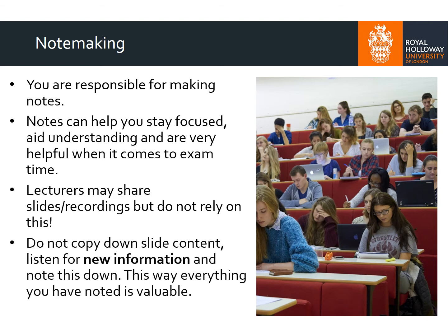The key thing with note making is that you don't copy down slides or write down everything the lecturer is saying, but what you need to do is write down information that's new to you or information that you need to remember. There's no point making loads of titles or writing lots of unnecessary content down that you already know, because it makes your note-taking more difficult because you've got to write more, but also it means that not everything there is super relevant and you won't need it in the future. So all you need to be doing is writing down new information or information that you need to remember.